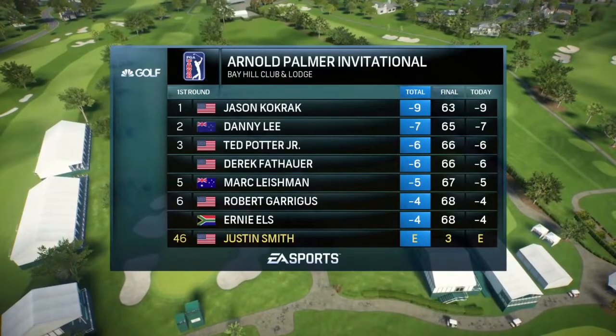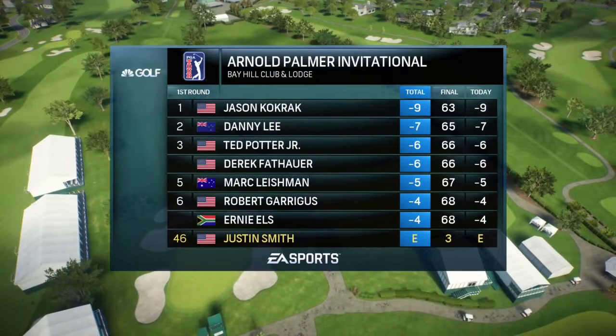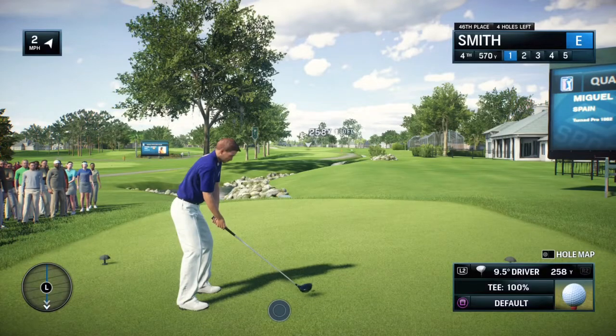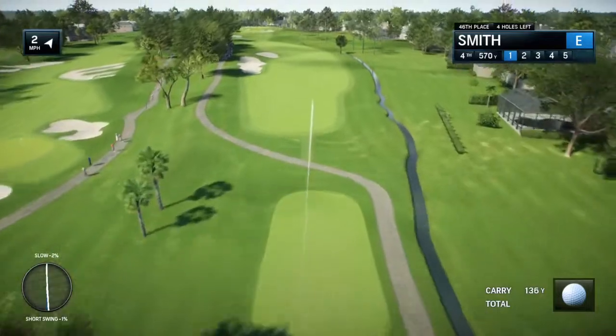Alright, there you see the NBC Golf logo on the top left, and there I am, ready to go. We're already in our fourth hole. Over now to the fourth. Early in the round, still holding steady, even par on the day.